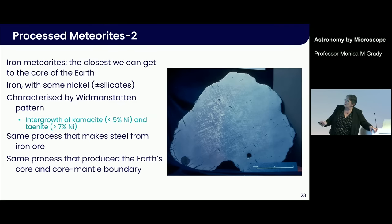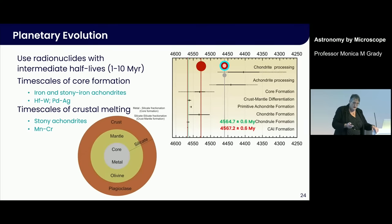I won't go into the Widmanstätten pattern, but this is the closest we can get to the core of the Earth, because of course we can't dig down that far. So going back to our radiogenic nuclides, using different half-lives, we can look and see when an asteroid has differentiated, when the metal core is produced. We've got the mantle, which is rich in a mineral called olivine, and the crust, which is rich in a mineral called plagioclase.